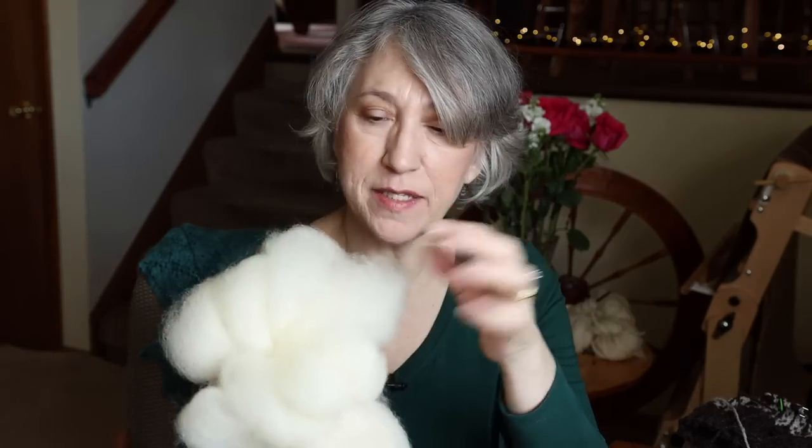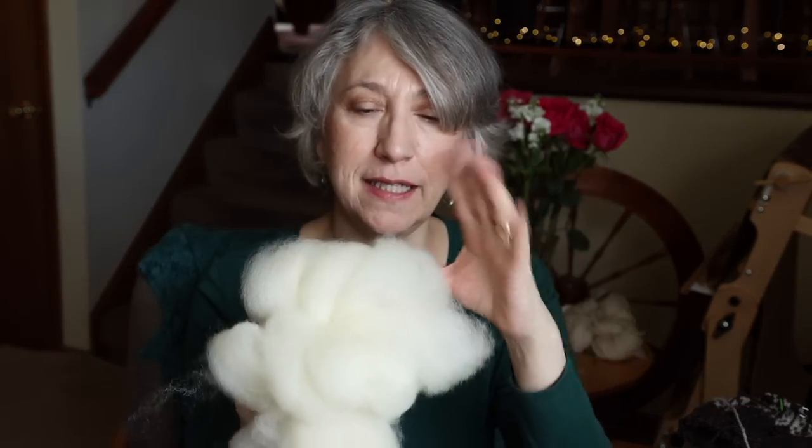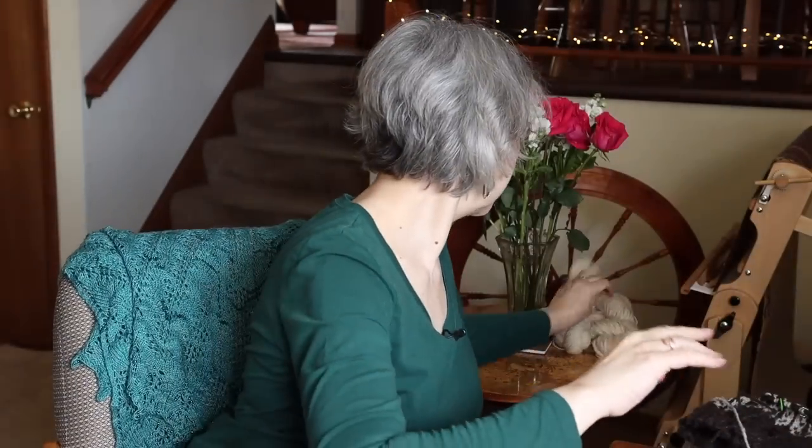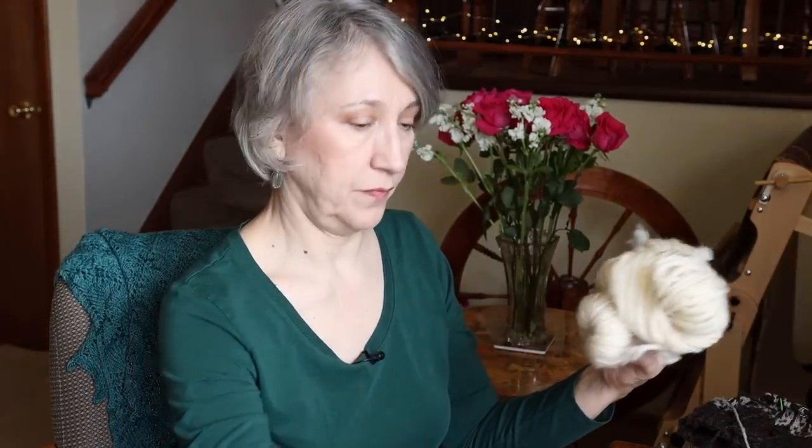A lot of the Romney that I've dealt with has a sort of a halo to it, you know, the typical long wool characteristic. This Romney has more bounce and has luster, but it doesn't really have much of a halo after you spin with it. And I actually found a big hank that I made from this wool.